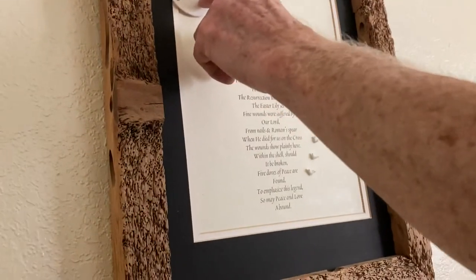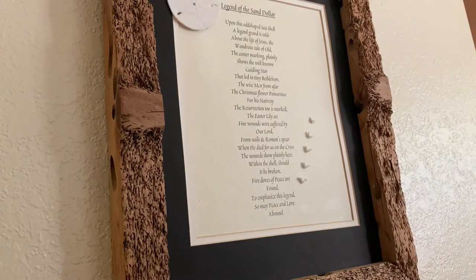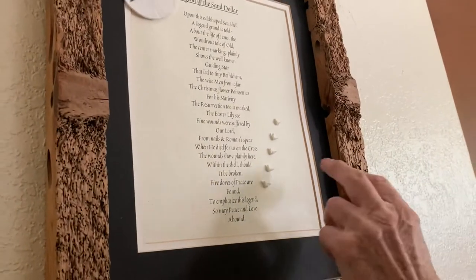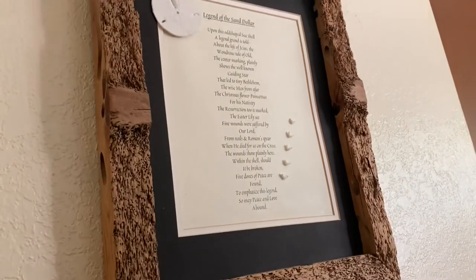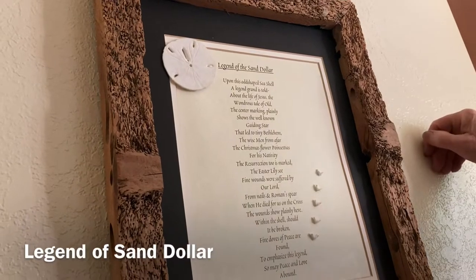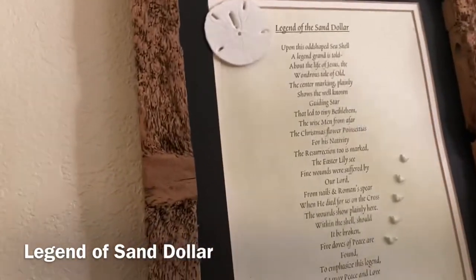Did you see, this is a sand dollar. We don't have any of those down here in Homer, but I'm not sure if they got them up there. They probably got them over by Kodiak, because this was at a gift shop at Ninilchik. Okay, but this is the legend of the sand dollar. That is just beautiful.